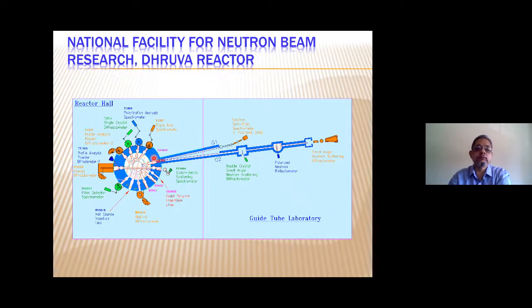So this is a view, the plan view of the National Facility for Neutron Beam Research. And so you can see that this is the reactor core. And then you can see several tubes coming out from the core. So these are what are called the neutron beam tubes, through which neutrons are led out of the reactor. And then all the small instruments you see here are the actual neutron scattering instruments through which we actually perform the experiments, neutron scattering experiments.